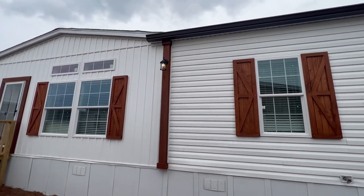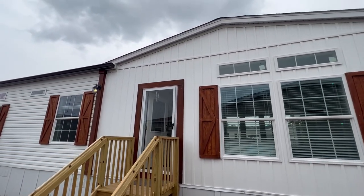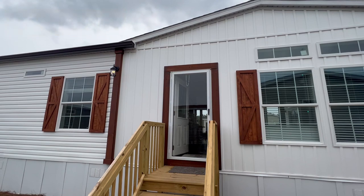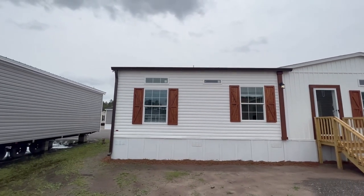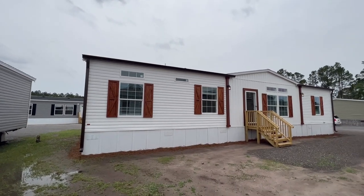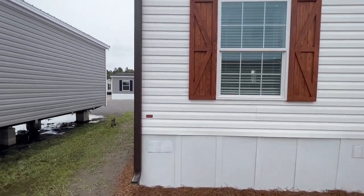I really love the shutters right there. And I really like those lights right there. Really love the transom windows. This home truly has a curb appeal. Has some serious curb appeal. All right. Let's take a look around the back.